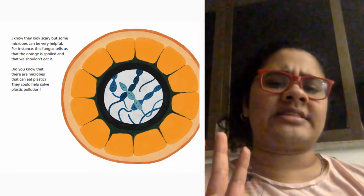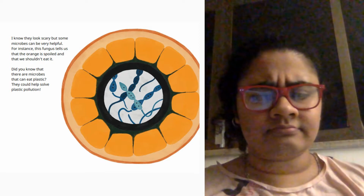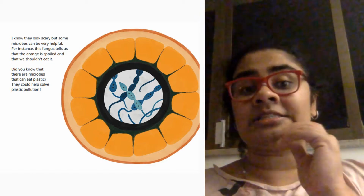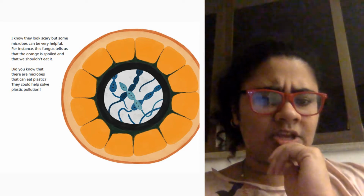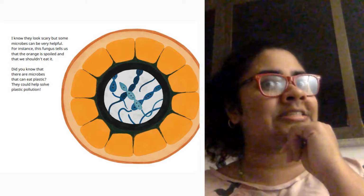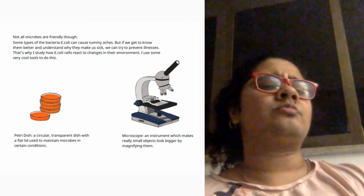I know they look scary, but some microbes can be very helpful. For instance, this fungus tells us that orange is spoiled and we should not eat it. Do you know there are microbes that can eat plastic? They could help solve plastic pollution. Not all microbes are friendly though.